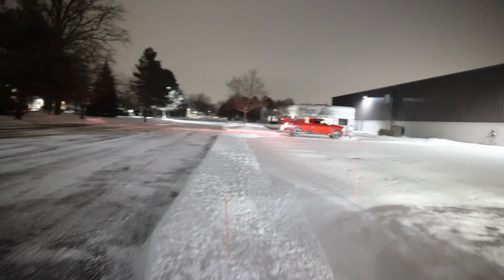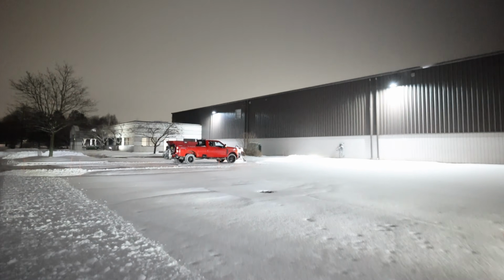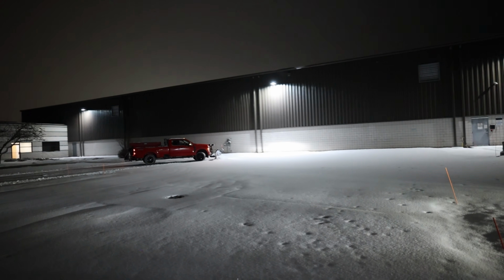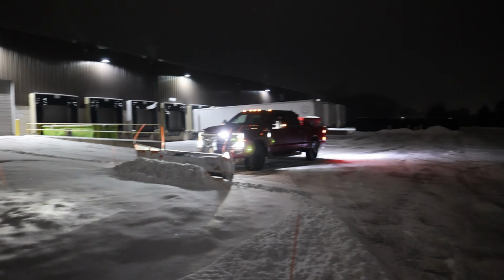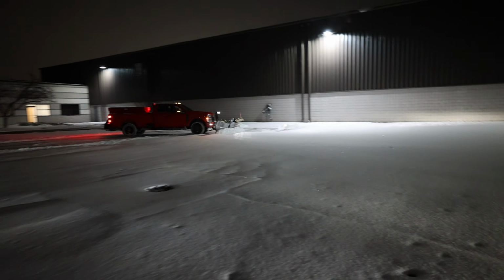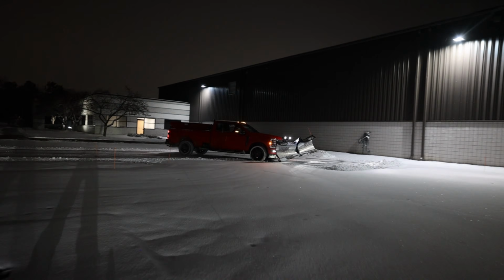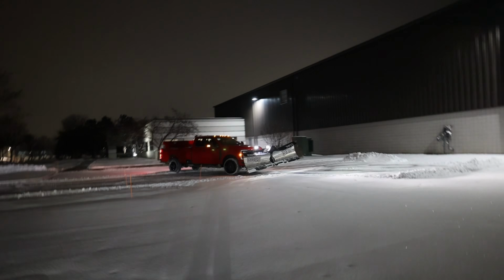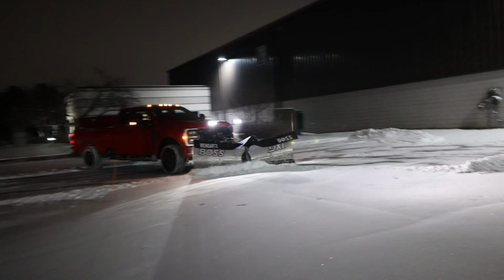All right, so really quick, Ryan's over here plowing these last little couple bits. I'll try to get some plow footage for you guys here. Cleaning some lanes around. There you go. We cleaned out all the loading docks. The rest of this looks good. I just got a salt. We ended up getting one more hopper full of salt. There you go. I love this truck.